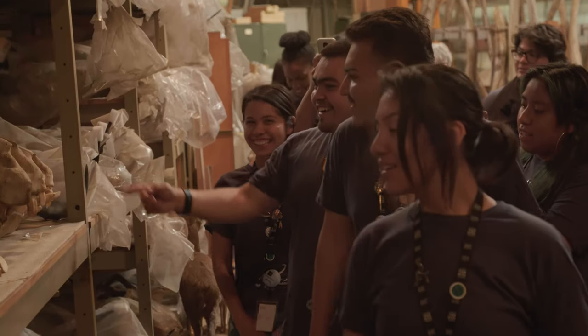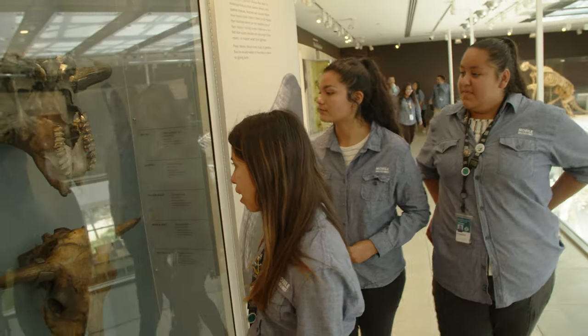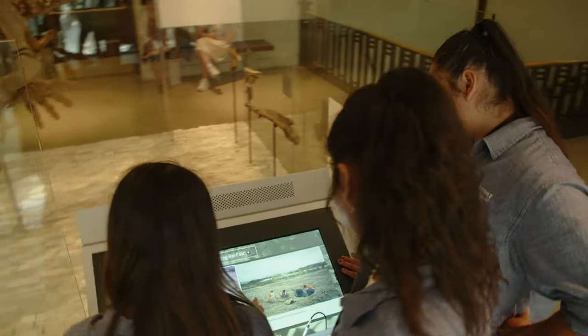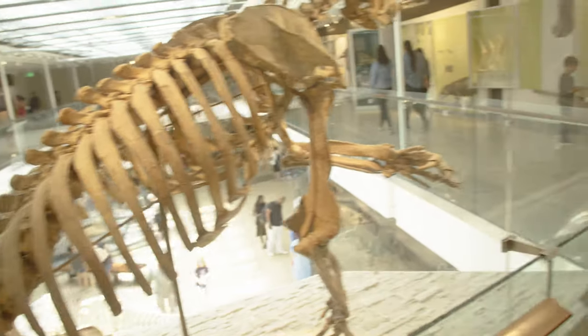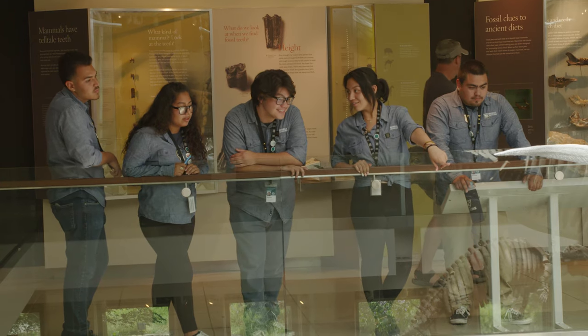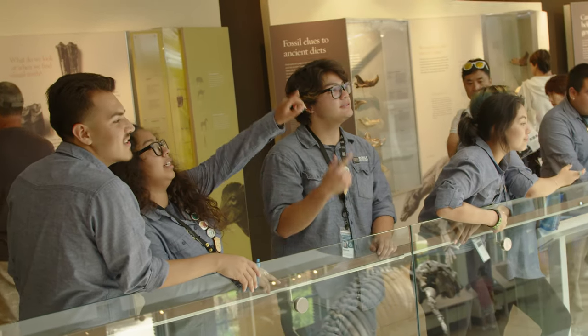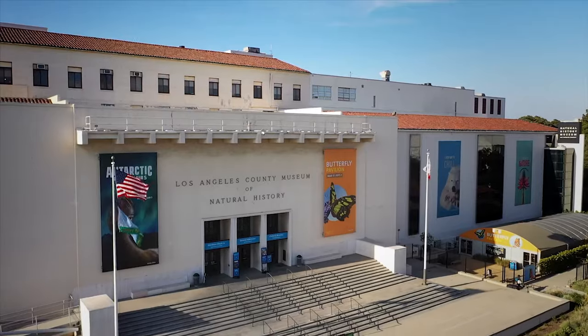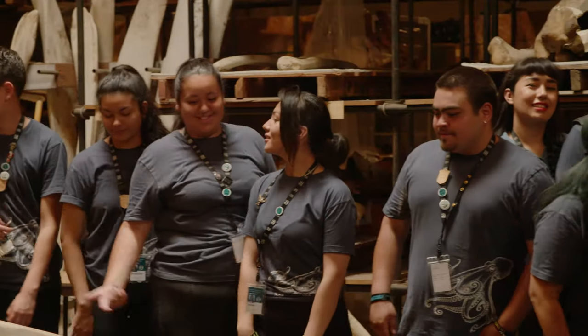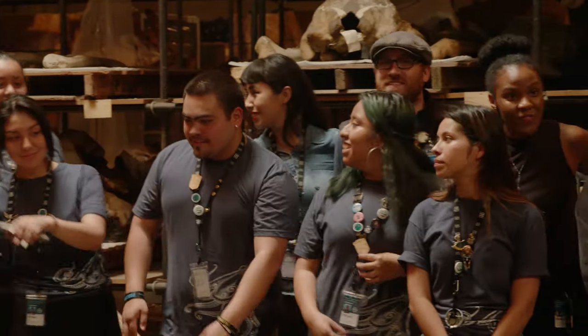Well, what I learned with the Natural History Museum is what the museum actually does for a community. They actually explain to us what kind of history led up to today and what our future can hold for us. I learned that there's a lot of different departments and a lot of different types of work that go into a natural history museum. Usually when you pass by a natural history museum, you see it as an old building, but it's really lively inside and there's a lot of things going on. And once you dive into it, it's a whole new world.